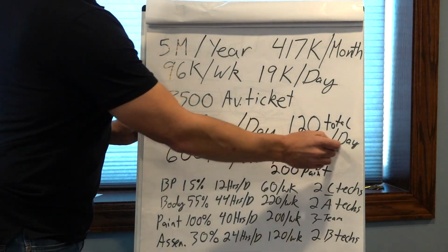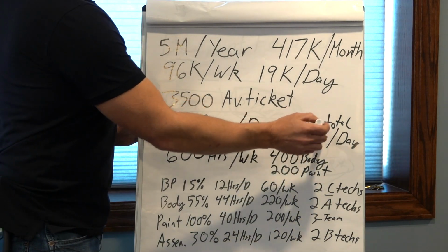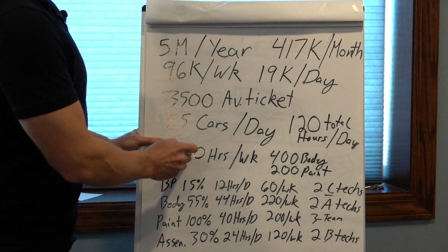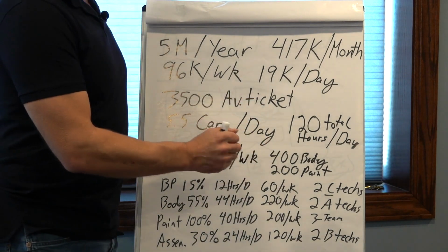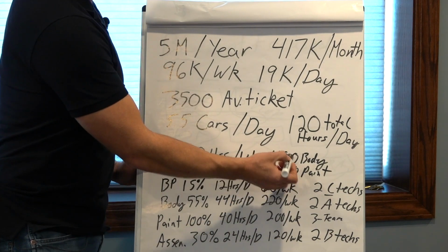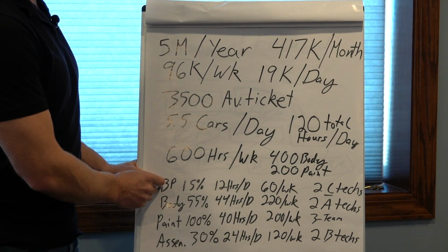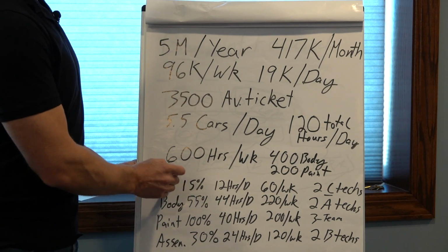With that total daily input into the shop, we need to put 120 hours total into the shop per day. If we break this down even further, we need 600 hours of production per week. Of that, historically, not always, and things may disrupt this, we would have 400 hours of body, 200 hours of paint. Breaking down each department, we know it takes about 15% of the total labor effort to do a proper blueprint.